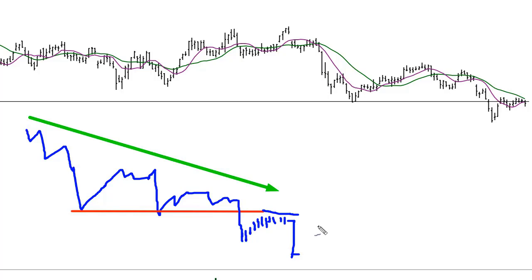Okay, we see this here. This tells us right now that there's a massive probability we're going to be heading down like so. There's a massive probability that this is going to be a really successful trade.